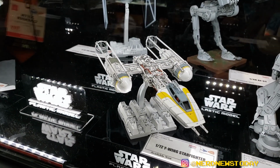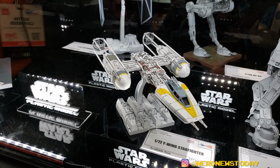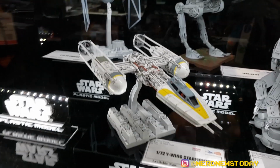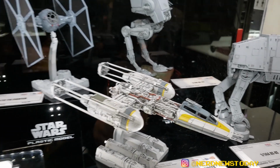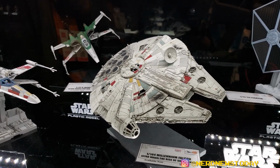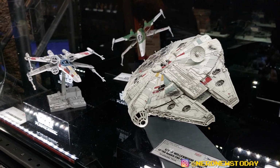I never quite figured out what was so cool about Y-Wings, but then when I saw this model kit, I was blown away. I'm like, you know what, this ship is actually pretty cool. I was always an X-Wing, TIE Fighter kind of guy, but these things just look beautiful. And you can see the Millennium Falcon has some weathering on it, as per the movie. Han and Chewie have taken it through the wringer, as it were.